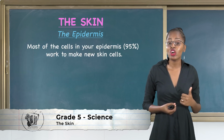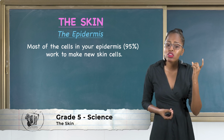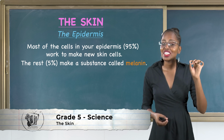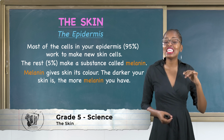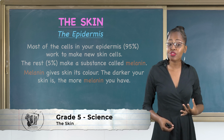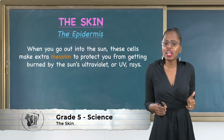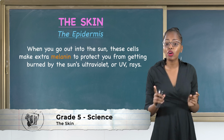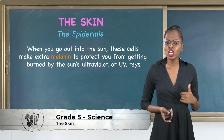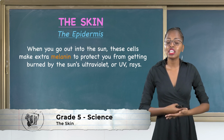Most of the cells in your epidermis work to make new cells, while a small amount of them make a substance called melanin. Melanin gives the skin its color. The darker your skin, the more melanin you have. When you go into the sun, these cells make extra melanin to protect you from getting burned by the sun's ultraviolet rays. So, the melanin, as you learned, is responsible for your skin color.